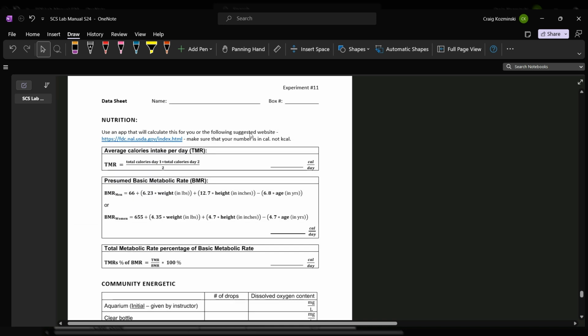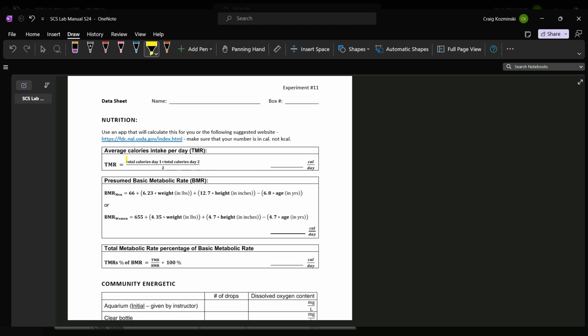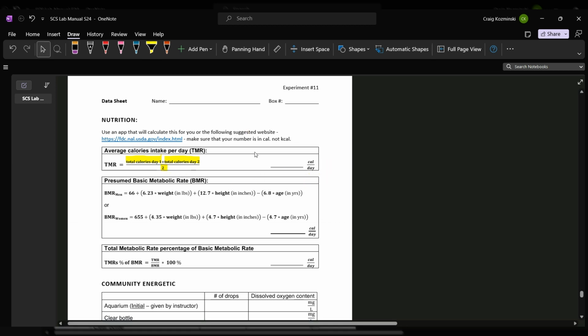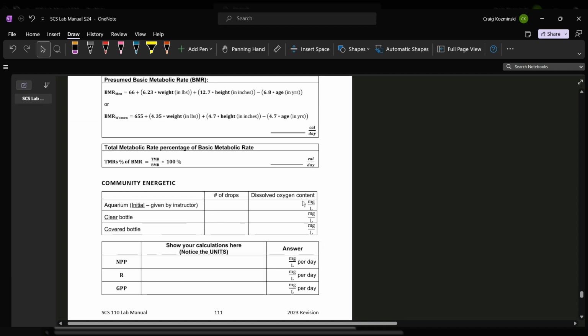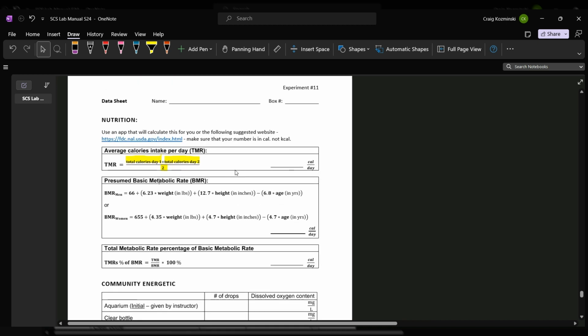All right, so for part A, we're kind of going back to part A. We were asking you to record your total number of calories consumed over a period of 2 days. Okay, so total calories for day one, total calories for day two, and to find the average of your calories consumed over those 2 days by dividing that number by two. You can then go ahead and calculate what is called your presumed basic metabolic rate. This would be the number of calories that your body is consuming, by way of your height, your weight, and your age in years. And then what you can do is calculate your total metabolic rate by taking the TMR, dividing it by the BMR, and multiplying it by 100. This is the extent of our part A of our experiment.